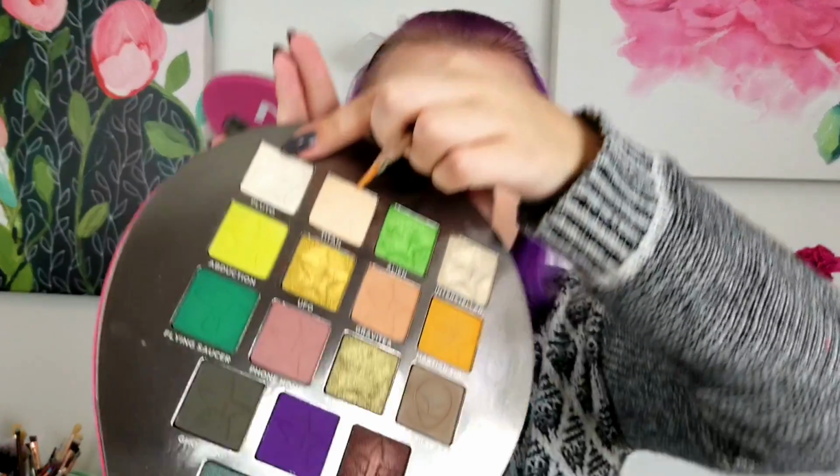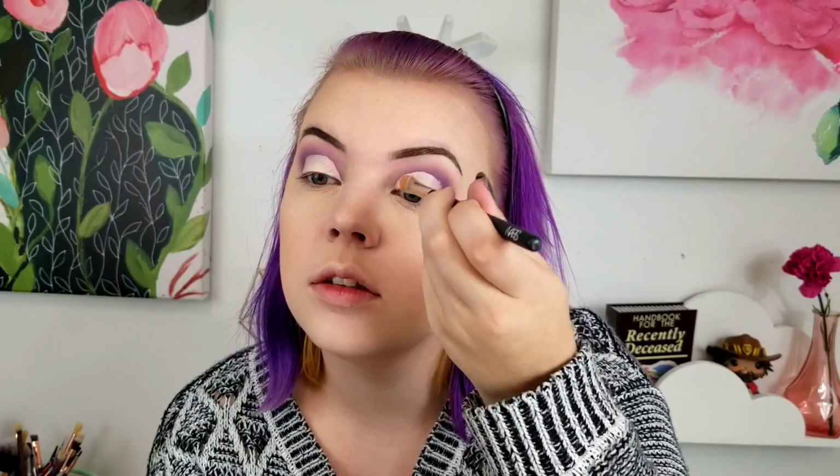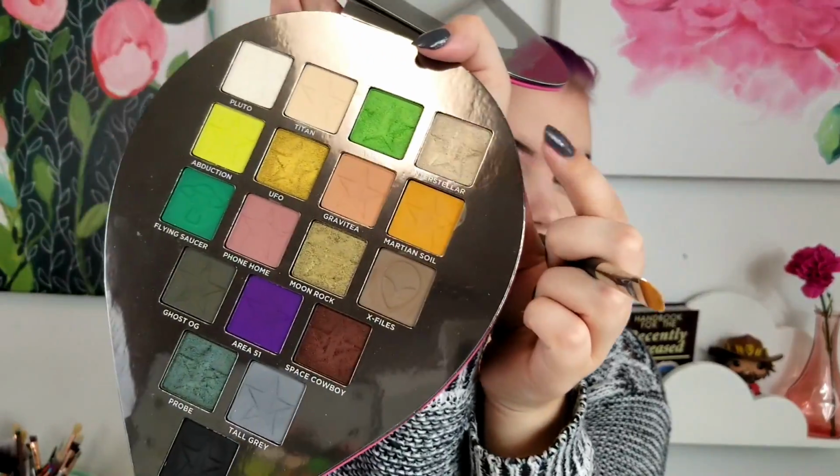So for the first portion of the cutout area, I'm going to use Pluto, which is this pretty shimmering silvery white color. Also, I'm fully aware these look kind of crappy right now, but we will clean it up later. I just want to go ahead and set the concealer for it creases. And I'm going to use Interstellar, which is like the champagne-y silver color, for the rest of the lid.